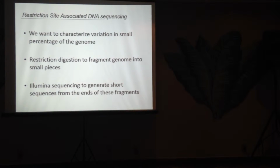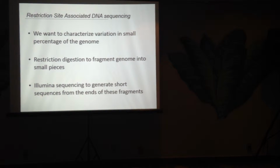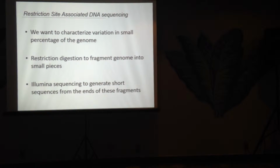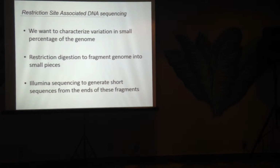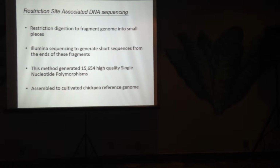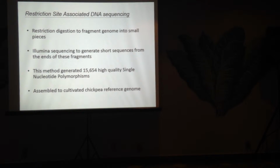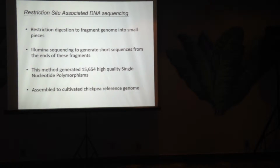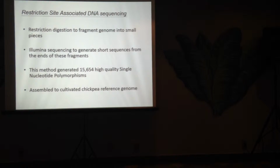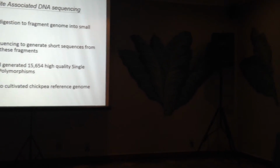And we've used RAD-seq to map QTL for this. This is an increasingly common method, but in short, we've taken genomic DNA, done a double restriction digest, Illumina sequenced the pieces, so this is ddRAD, and we've assembled it against the recently published cultivated chickpea reference genome. And in our hands, this generates a few 10,000 single nucleotide polymorphisms, which are more than adequate to map QTL in a diploid 750 or so megabase genome.